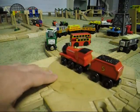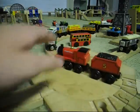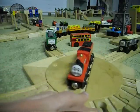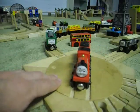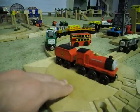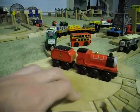Okay, now here is James. James was actually my favorite character from the series when I was a kid, because he was my favorite color when I was a kid, red. Now, this version of James is a lot better than the original version, and here are some examples why.